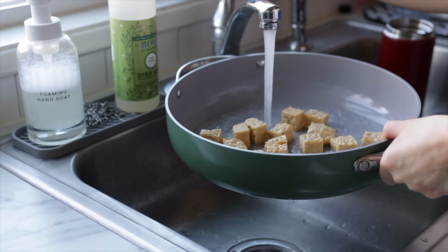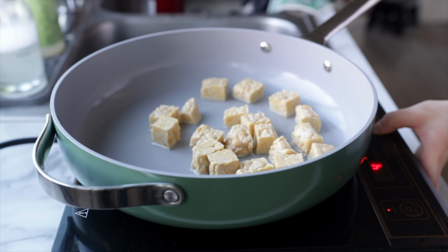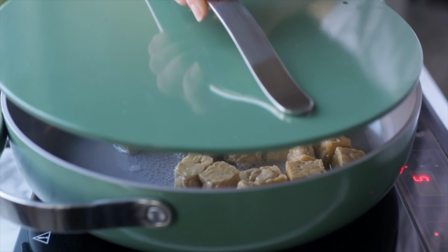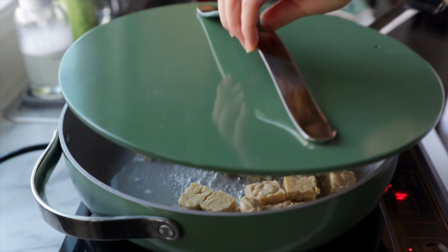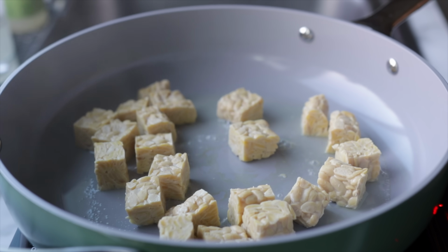One thing I like to do to remove some of that bitterness is to steam it, and I do that just by adding it to a pan with a little bit of water, bringing it up to a simmer, and then covering it to let it steam for about 5 to 7 minutes. Then I just remove the lid and I let the extra water cook off.